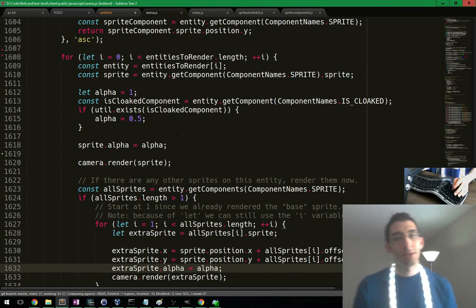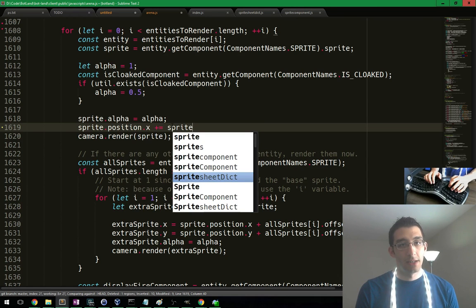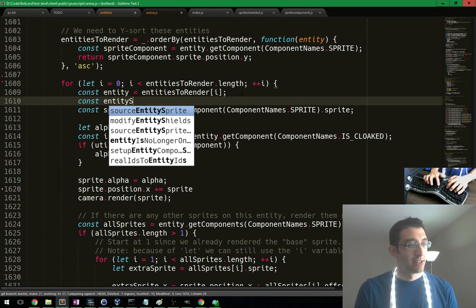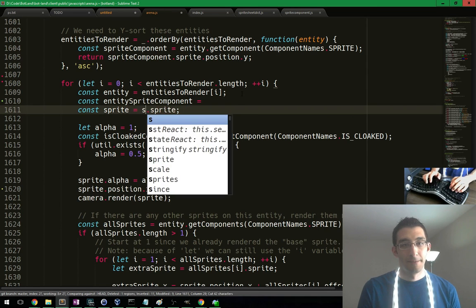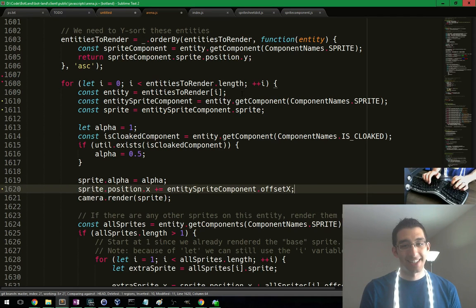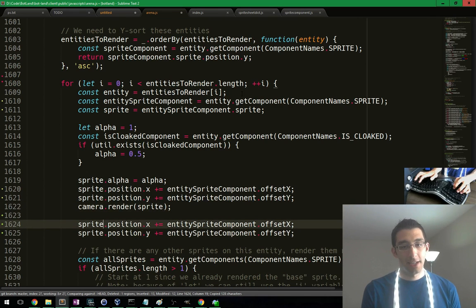Yeah, so this needs to be changed. So we need to say sprite.position.x plus equals the sprite component's offset x. Okay, cool. So we do this, and then we subtract it at the end, and everything works.